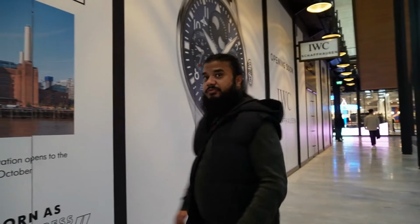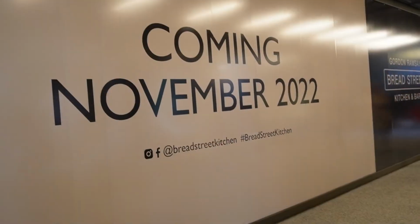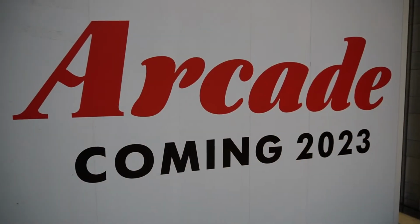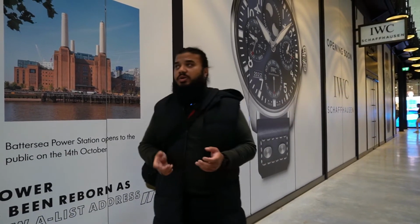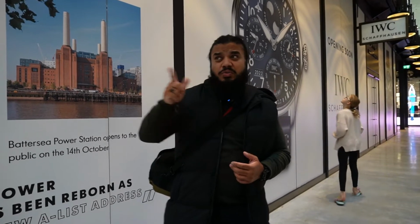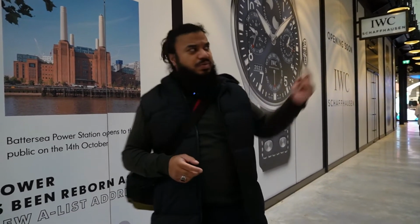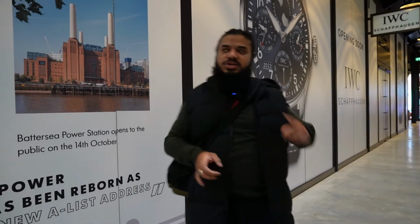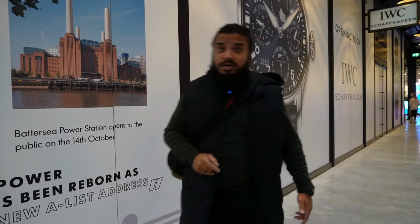And from the get-go, as soon as you come in here, you see it's a shopping centre. A lot of places haven't opened up yet. There's a lot of shops that are still closed. I'd say about 40% of the shops are open now. So once it opens up, you'll see how busy it becomes. And Battersea Park is just across the road. We are going to go and have a look where the entrance slash exit is, because we came in from the train station side. I'm sure the main entrance or the exit is where Battersea Park is.